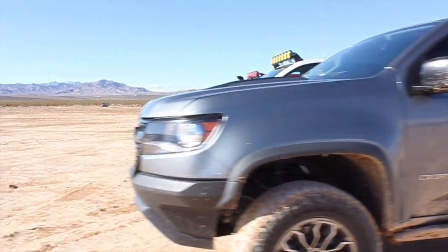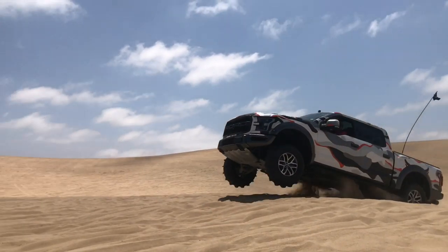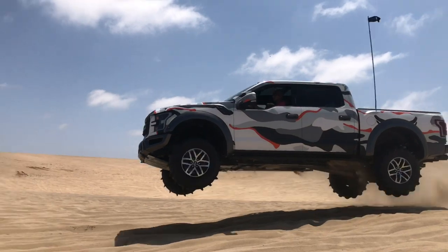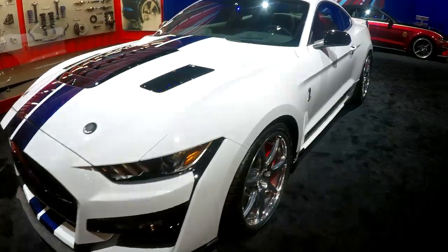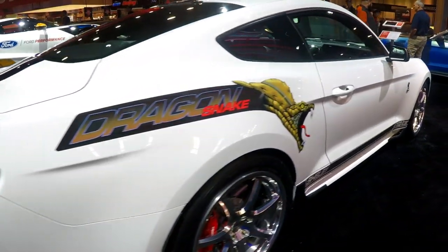Not only did they do the accents on our ZR2, they also did the multi-layer camo wrap on our Raptor, and they're gonna do the new wrap once we get it back soon. They've also worked on my wife's vehicles, and we have sent many friends to them for anything from vinyl wraps to tinted windows over the years.